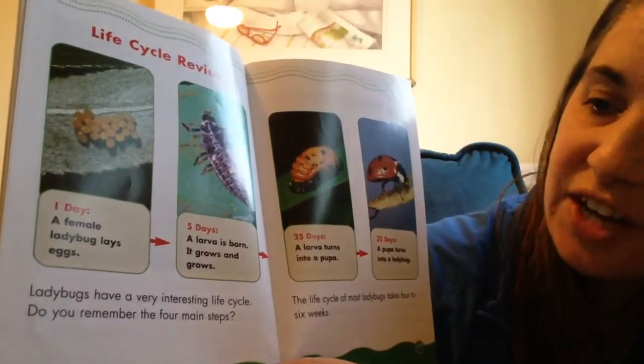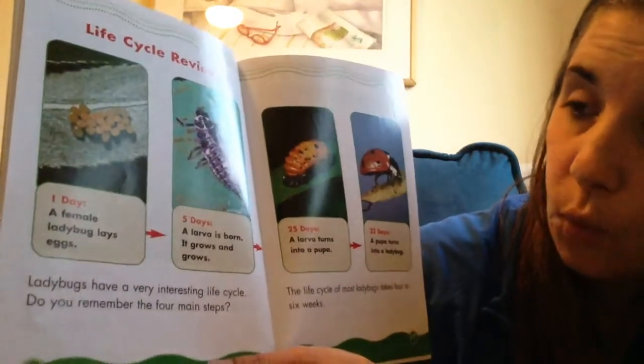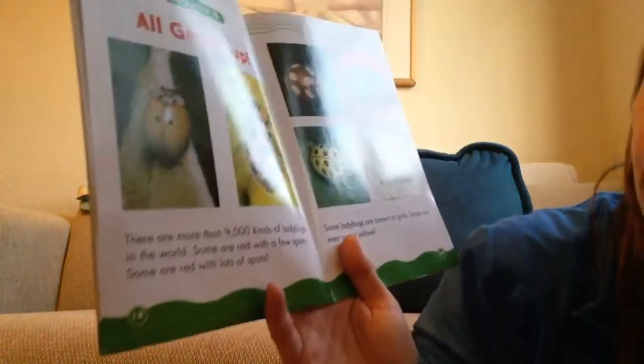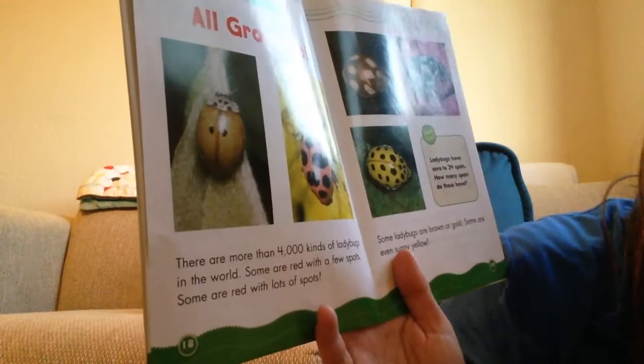Ladybugs have a very interesting life cycle. Do you remember the 4 main steps? The life cycle of most ladybugs takes 4 to 6 weeks. Grown up. There are more than 4,000 kinds of ladybugs in the world.